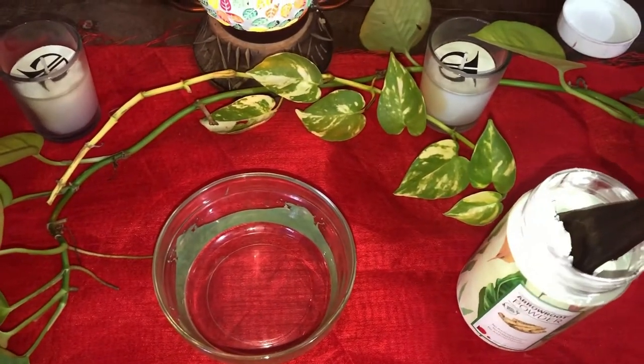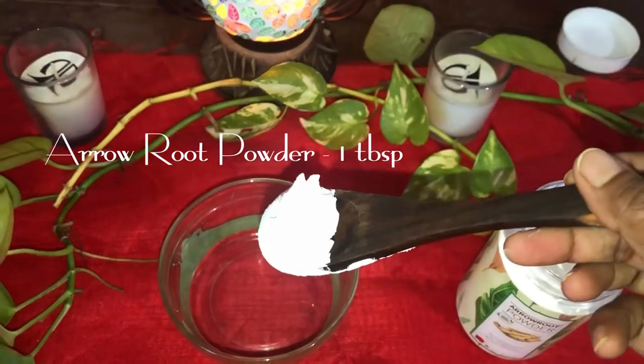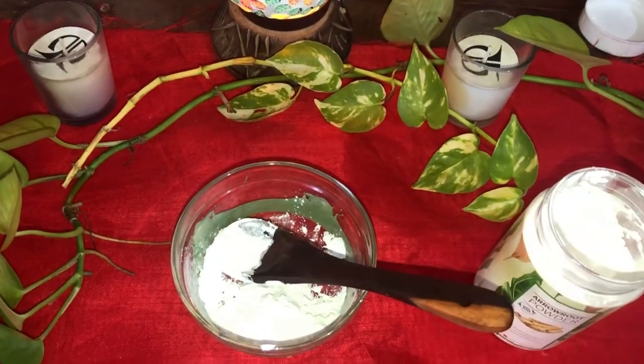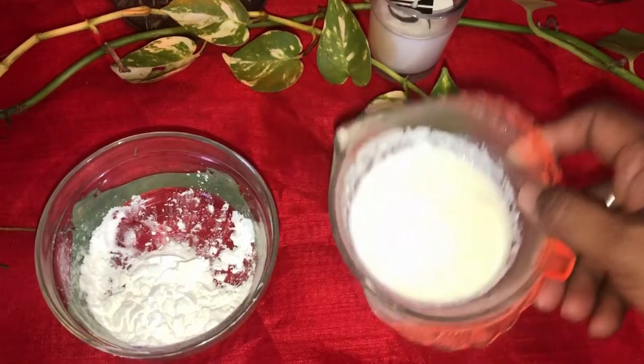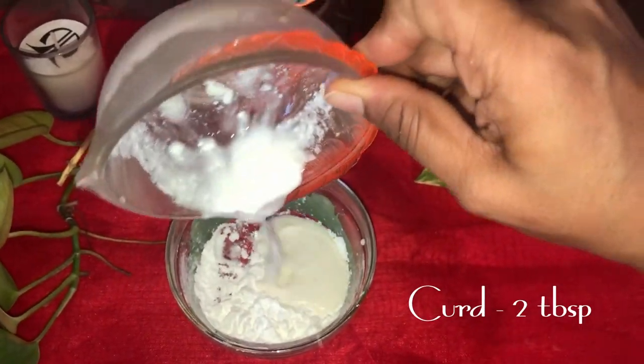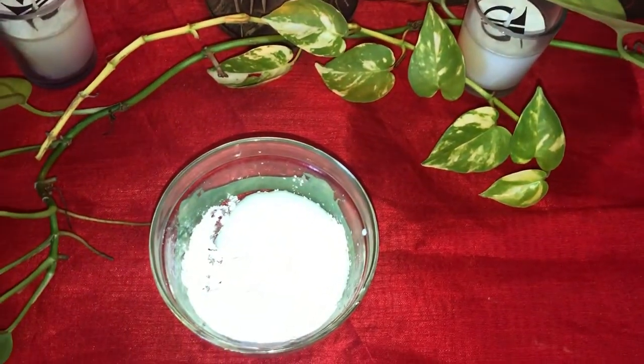Arrowroot powder, when used in a facial mask, can improve the absorption of nutrients by the skin to a great extent. To prepare an Arrowroot face mask, take 1 tablespoon of Arrowroot powder, 1 tablespoon of rice flour, 2 teaspoons of fresh yogurt, and 1 teaspoon of lemon juice, and mix everything together.